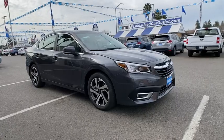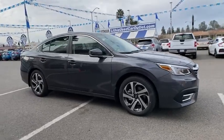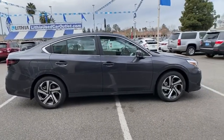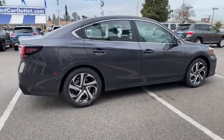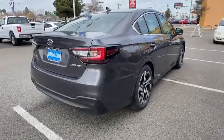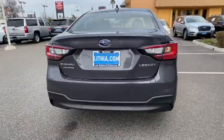Take a ride in the 2020 Subaru Legacy. The Subaru Legacy offers a roomy interior and a dynamic drive you feel every second you're in the driver's seat. It's a refreshing alternative to the alternatives. Here are some of this vehicle's great options.